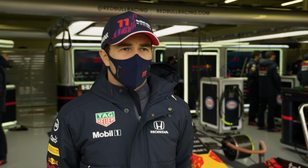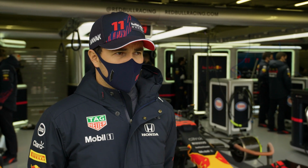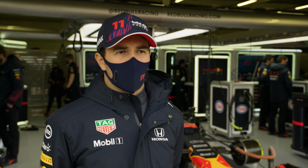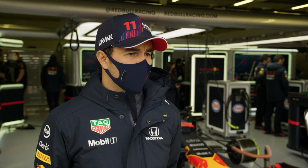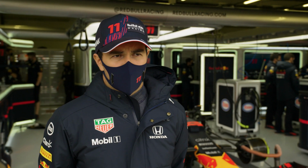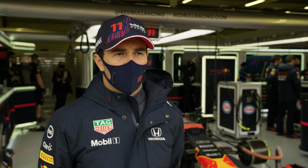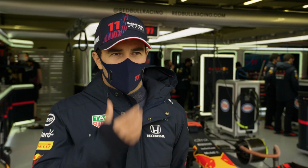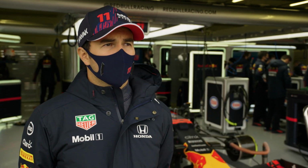Yeah, Max is a great talent. Can't really wait to start working with him together. I think you can see that he's so natural in his talent, and technically, he's very strong as well. So yeah, just looking forward to get the car up there and start fighting to get as many points as possible for the team. I think the goal is to win.